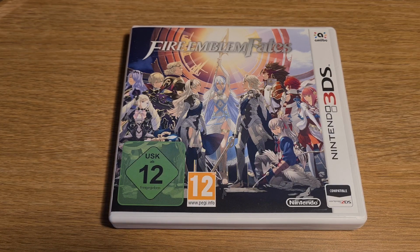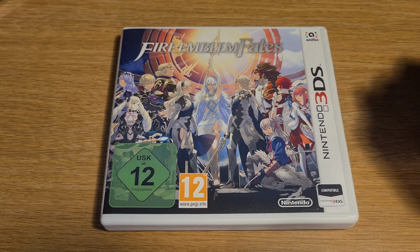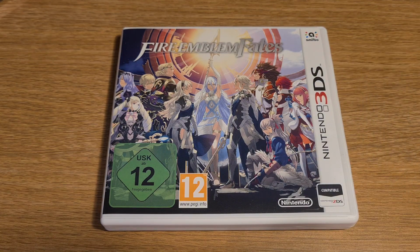And the third game, this is my most expensive 3DS game. This is Fire Emblem Fates. This came from the big box edition. It's currently worth £258.33 according to Price Charting. I did pay a bit more than that, and I've seen some going a bit more than that recently on eBay, probably £300 to £400.